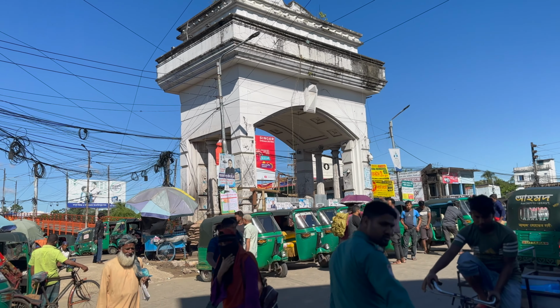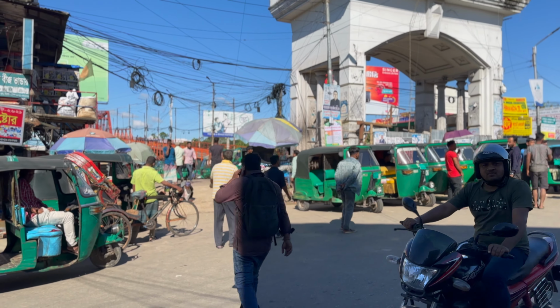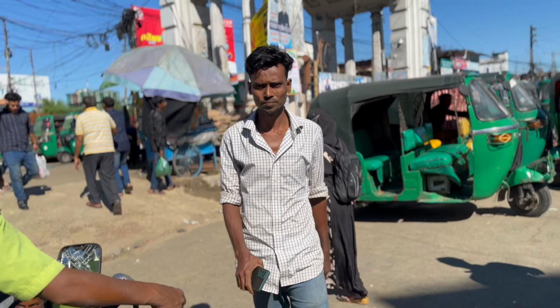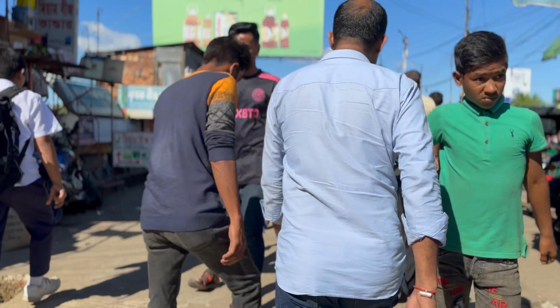So this is the King Bridge. Now this is a work in progress. So we're going to have to take a little boat ride to the other side and I'll show you it. Lots of hustle and bustle. So this is the bridge, they're working on it.